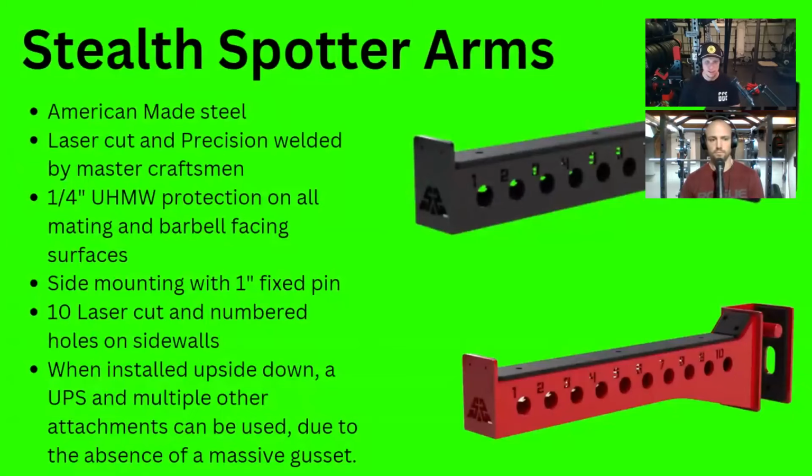10 laser cut and numbered holes on the sidewalls. And then something else that I think is pretty cool, and this aligns pretty well with the UPS, is you can technically flip it upside down, put it at the top of your rack, and add a UPS to hang it over the side with. I have not done that yet with the Stealth Spotter arms, but I've been meaning to. But I will do that hopefully this week and be able to, I don't know, make an Instagram post or something.